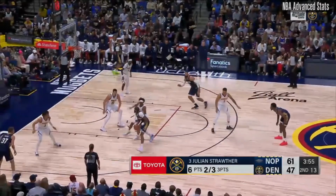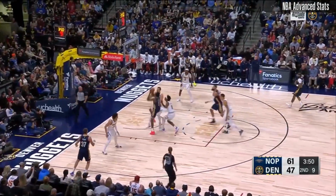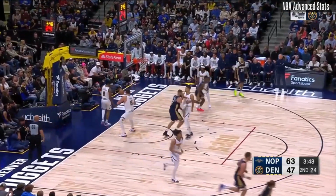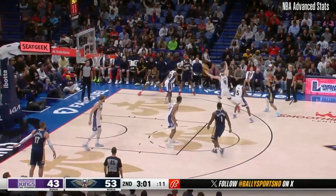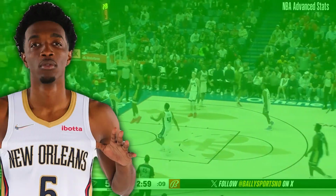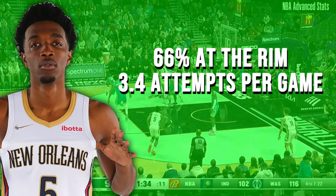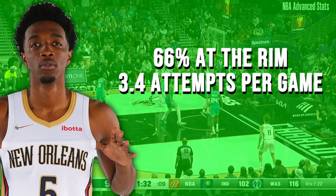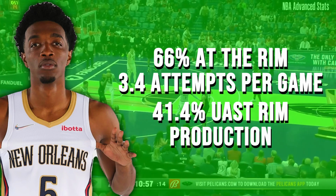I wouldn't describe Herb Jones as a major rim pressure threat. He's not a guy who's going to dominate at the rim. However, I do think he's very good as a rim finisher at the same time. He's shooting 66% at the rim on 3.4 attempts per game. And on top of that, he's not just play finishing either. 41.4% of his rim production is unassisted.